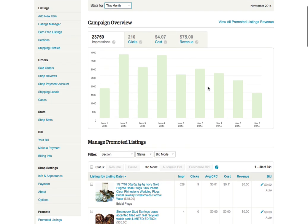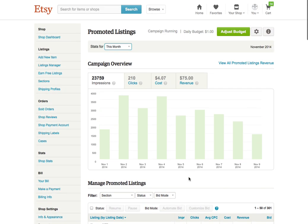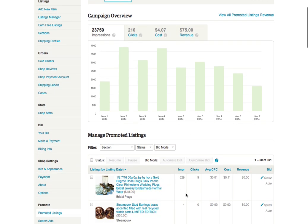One of the things I also want to talk about is each of these different columns and what they mean. Looking at my total amount of 23,000 impressions, this will actually give you the breakdown of how many of those impressions each of these have in that total. So 529 impressions make up that 23,000 number. I had 9 clicks on this listing. The average cost per click was 1 cent.